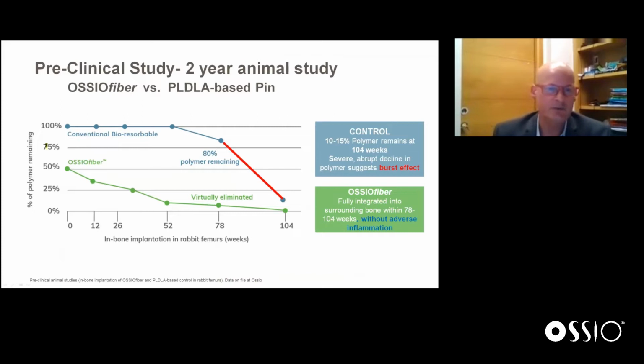And so even here, when we had conventional bioreabsorbable products, and in this case, this head-to-head study of a PLDLA-based type pin, you can see here that because it was purely a biomaterial, it was 100% of that material. So naturally at time 0, the percentage of it is 100%, right? So then as the time goes along, 52 weeks on to 2 years, 104 weeks, it starts to absorb.